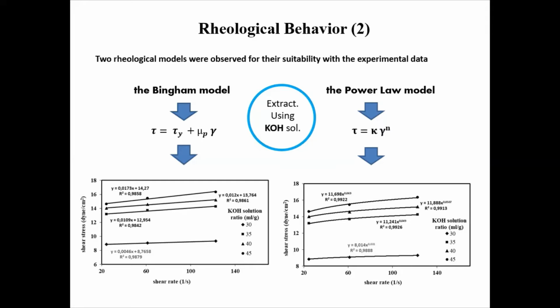hydroxide solution. The higher the ratio of the volume of the solvent to the mass of seaweed, the greater the viscosity of carrageenan, as indicated by its higher shear stress. In this recent work, two rheological models were observed for their suitability with the experimental data, namely the Bingham model and the power law model. Referring to the value of the coefficient of determination generated from the two models, it demonstrated that the rheological behavior of the carrageenan was more fitted to the power law model. This proved that the carrageenan extract in water forms a non-Newtonian fluid.